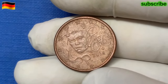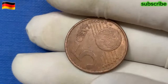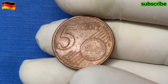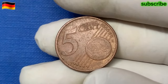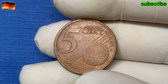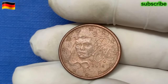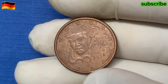The 5-euro-cent coin from 2014 was minted during a time when the euro had firmly established itself as Europe's common currency, facilitating trade and travel across the continent. This coin circulated widely, seen in countless transactions across the Eurozone countries. Despite its modest denomination, the 5-euro-cent carries with it a story of unity and identity, representing multiple nations coming together under one monetary system.